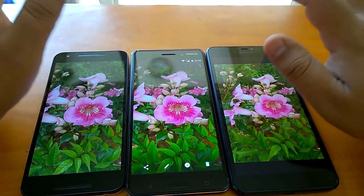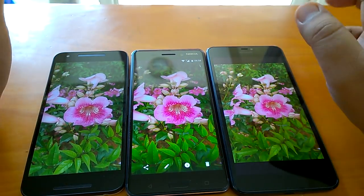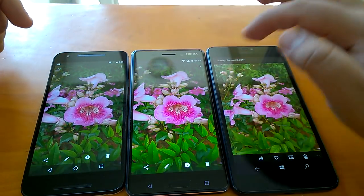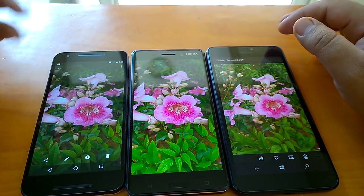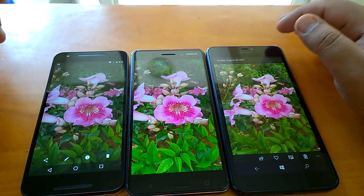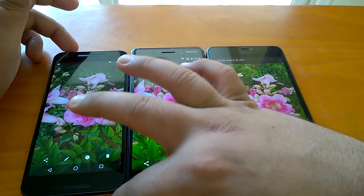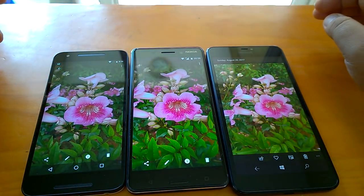In this video, we will test the display of Nokia 6. We will test how good the brightness is, or how high the brightness is. As per HMD, Nokia 6 display comes with very high brightness. So we will test that, and we will also see how good the color interpretation of the Nokia 6 display is.